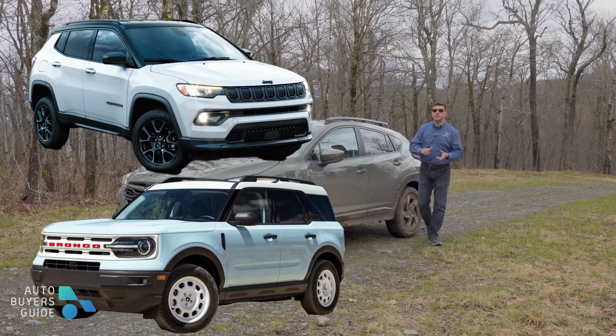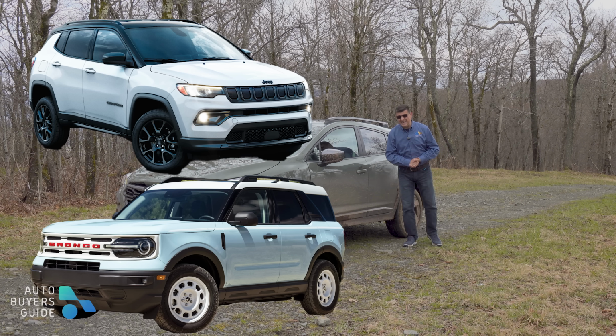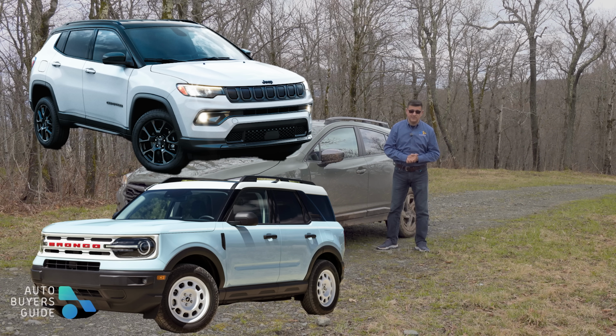If you want the most capable version of that Bronco Sport, it's going to be $38,000 starting for the Badlands trim, or as we've been calling it so far today, the Badlands trim.